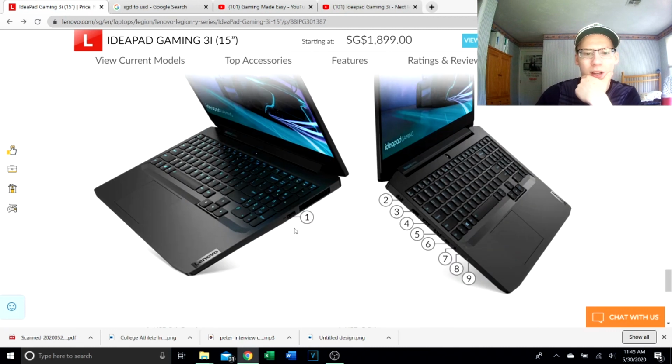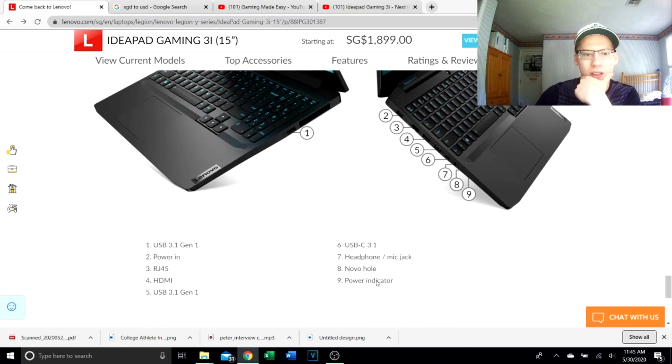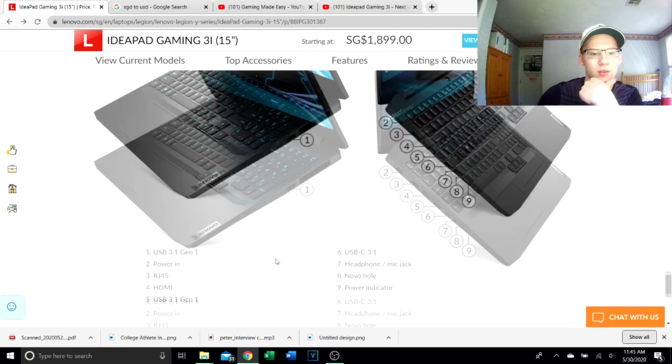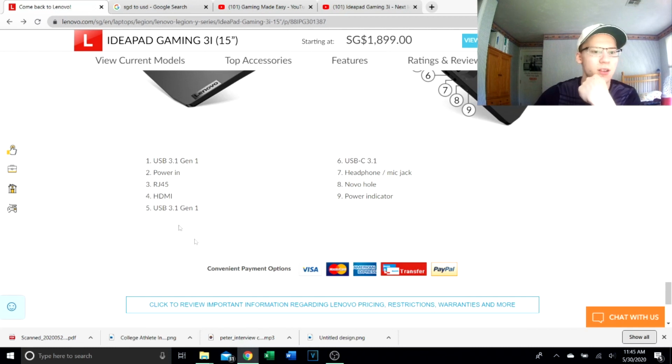And then here we have all the ports. So we only have a USB-A on that side, it seems like. Everything's on the left-hand side. I guess they moved that over. I would like to see another USB Type-A port. Only have 2 on here, but they do give you USB-C. I don't know if it's Thunderbolt 3. It might be. I don't know.